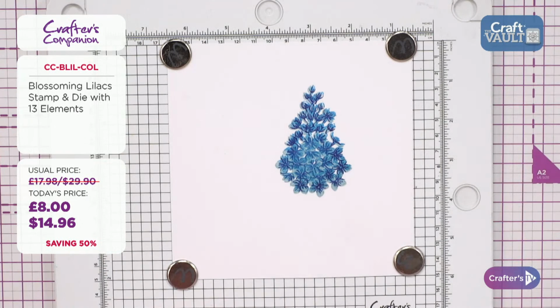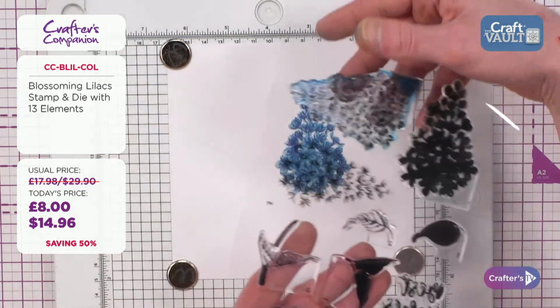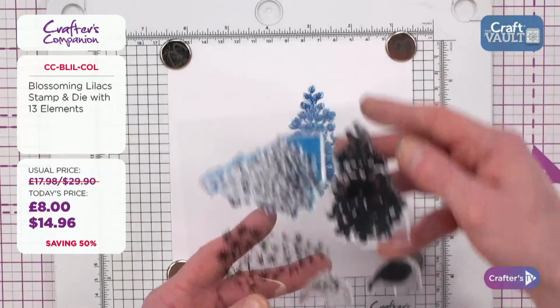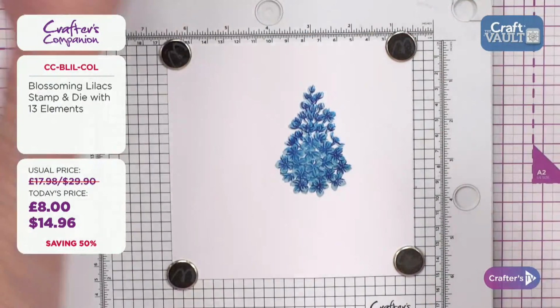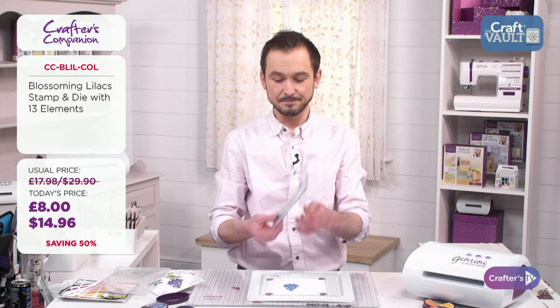You can use any colours. What I would always suggest is whatever colours you use, make sure that you use a light, a medium, and then a dark. But you also get the leaves as well, where you can also layer up the same concept. But of course, you do then get the die as well, that you can then cut it out should you wish to. For a penny?